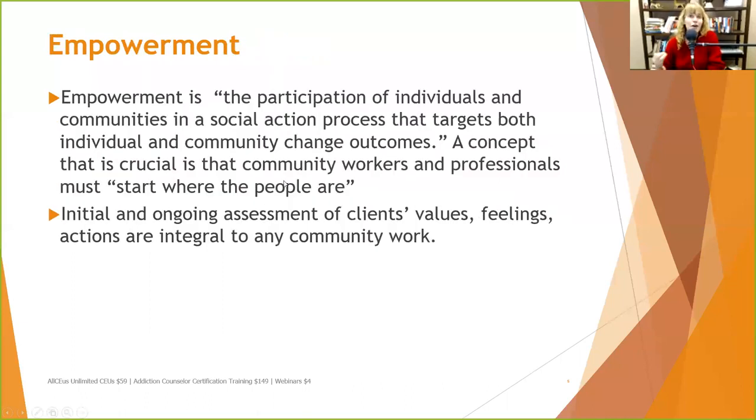Empowerment is another part of client-centered care, and it's the participation of individuals and communities, not just the individual, in a social action process that targets both individual and community change outcomes. So empowerment isn't just about saying, hey, John, I'm glad we're working together. Why don't you tell me what you think is going to be effective? That's part of it. But empowerment is much bigger.